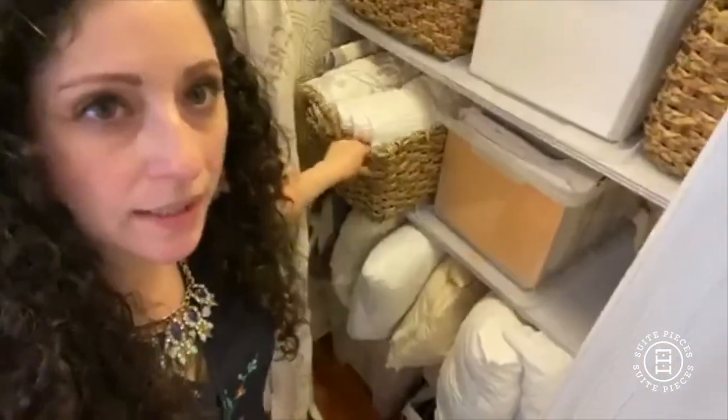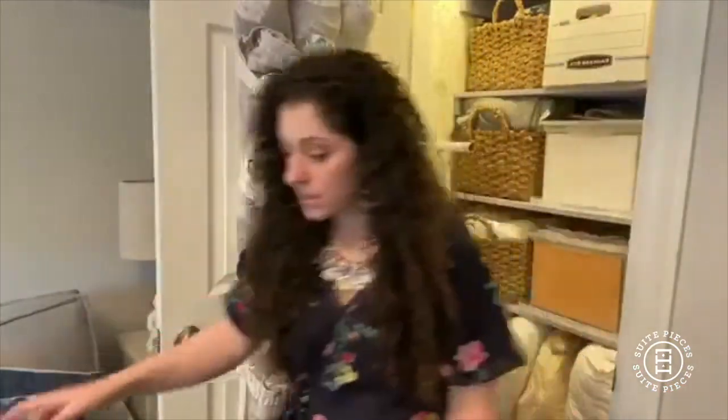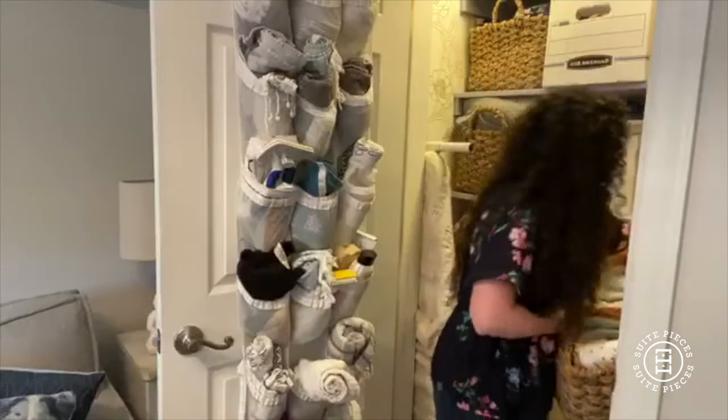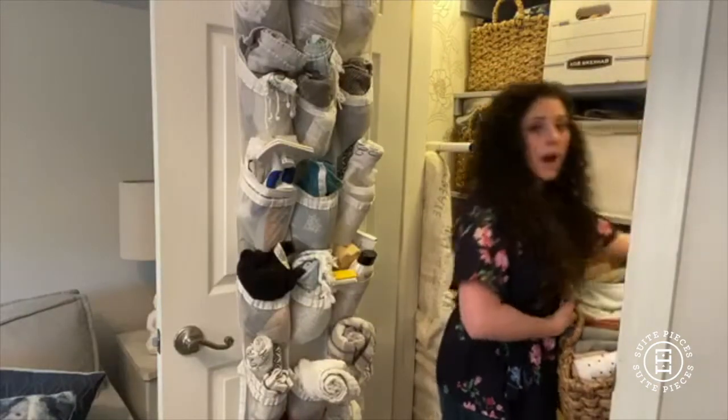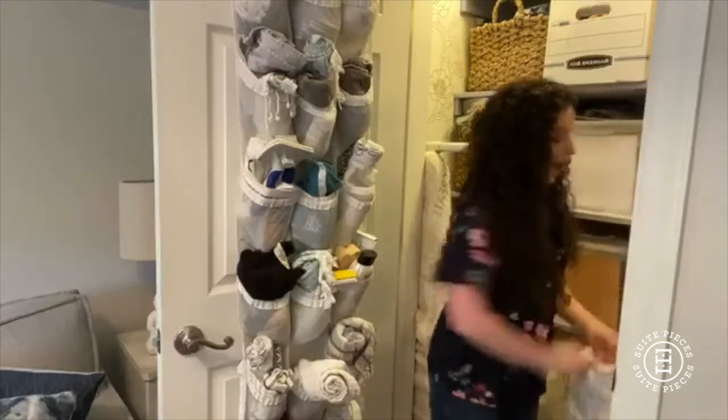So here's my blankets. You can see they're stacked, they're folded. Down there, I have all my pillows. When guests come over, I pull these pillows out and I put cases on them. Everything has a place. And let me tell you, it didn't happen overnight, but I took time to really think about it. Where am I going to store this stuff? How am I going to store it? Doing the measuring, all that stuff.